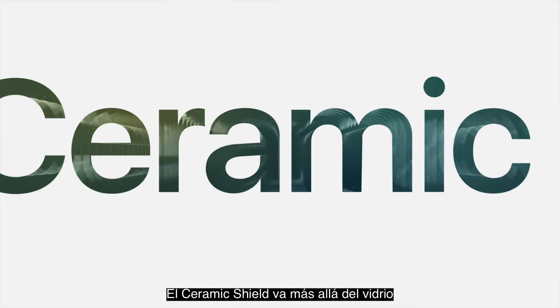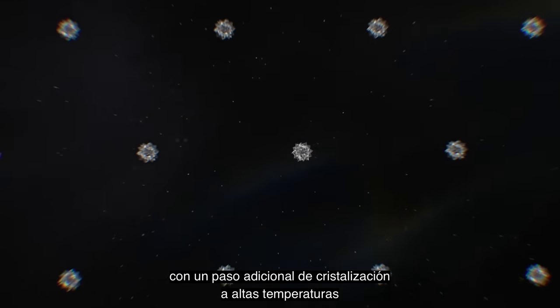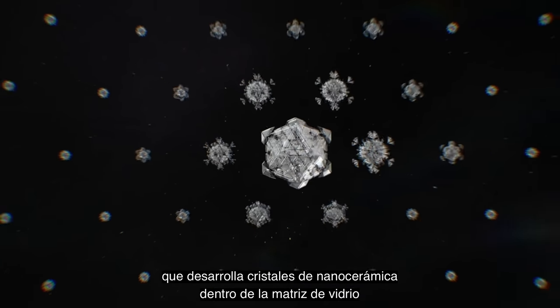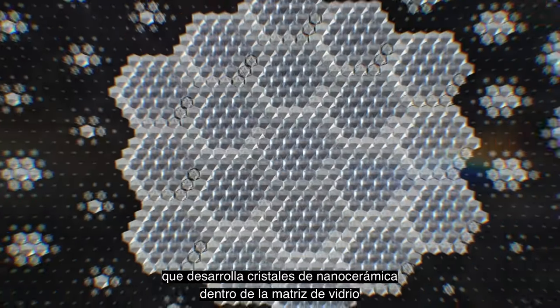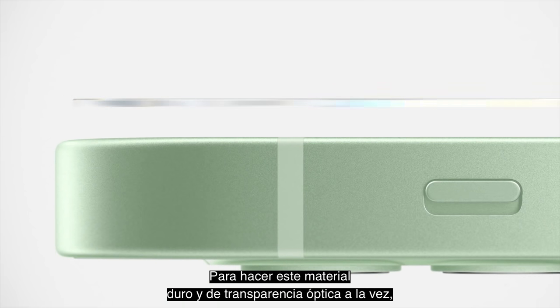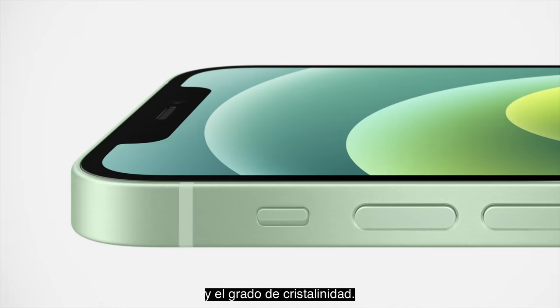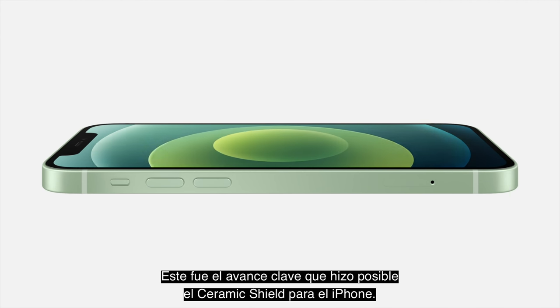Ceramic Shield goes beyond glass by adding a new high-temperature crystallization step, which grows nano-ceramic crystals within the glass matrix to dramatically improve toughness. To make this material both tough and optically clear, we precisely control the type of crystals and degree of crystallinity. This was the breakthrough that made Ceramic Shield possible for iPhone.